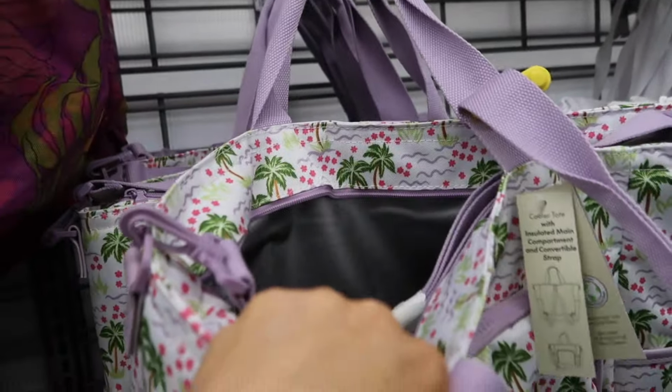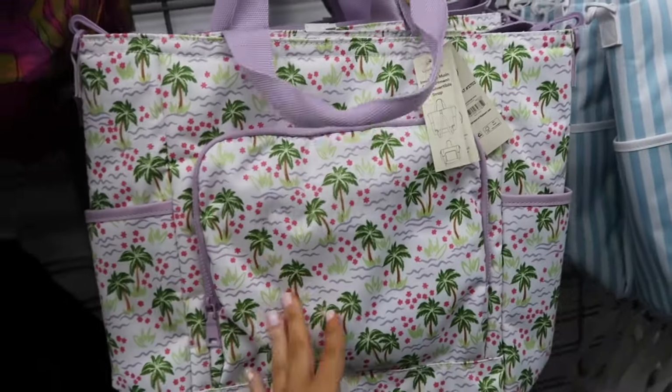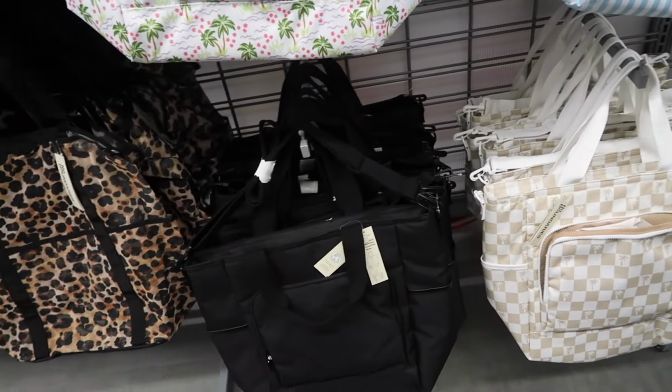And then also new is this style tote from No Boundaries. So this is that insulated. Also has the backpack straps. So how cute is this purple with the palm print? There's a blue and white stripe, the beige and white check, and solid black.